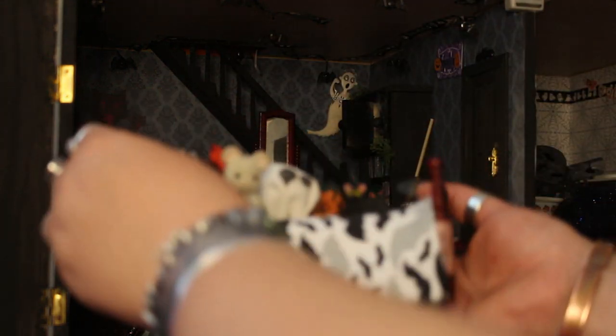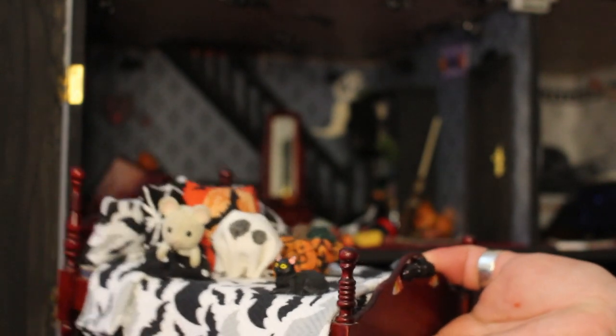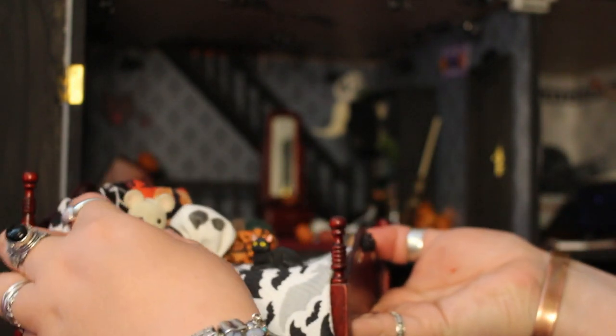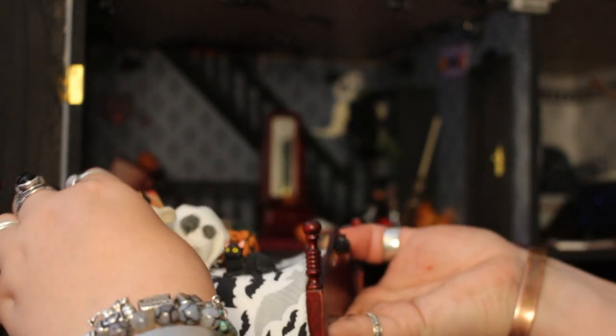We'll sort that out. This is the bed, which has little bat bedding made out of a tea towel, a little cat that's asleep on it, cushions and ghost plushes. Oh goodness, everything in here has fallen. Push that back in. Move this to the side. So I'm gonna put the bed back in. And then we have the little chest of drawers there.